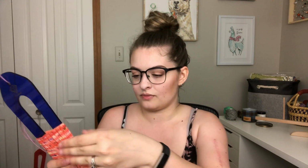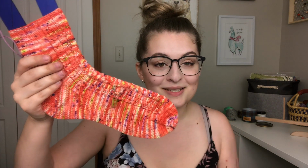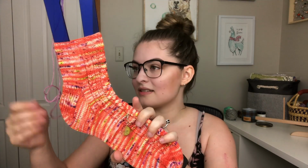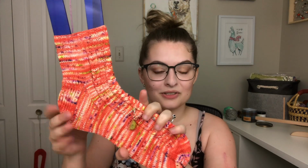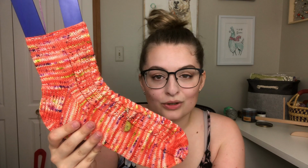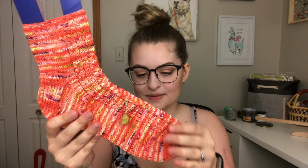And I've got the first sock done. So this little progress keeper, this taco, is where I was last episode. Again, kind of the same spot as the Poet socks, to be honest. I was able to finish up the first sock. I am knitting these on 2.25mm US 1 needles. I cast on 64 stitches.